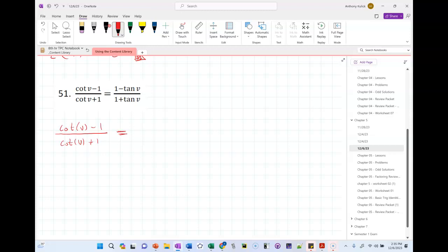Algebra or identity? Okay, what identity would you want to use here?